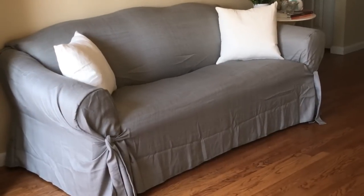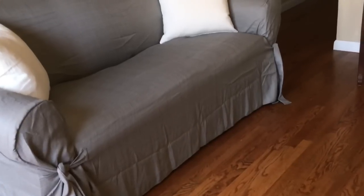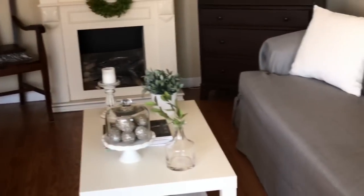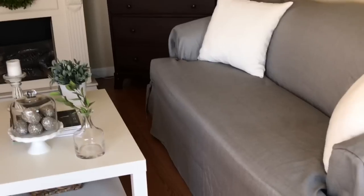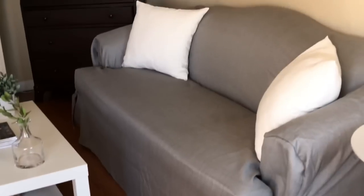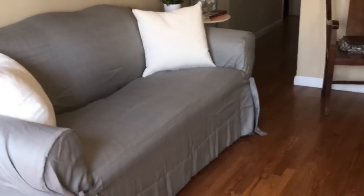So the pillows on each of the sofas came from IKEA, and they are the standard down inserts, and I've chosen white linen slip covers to go over each of the pillows. I think it really is a very neutral look, and it ties in with the white and the cream off of the coffee tables, side tables, and the mantle.